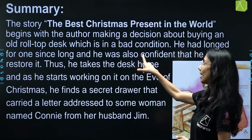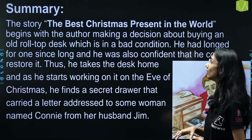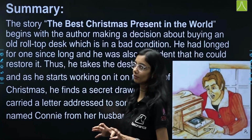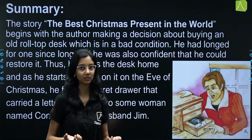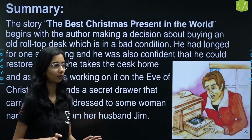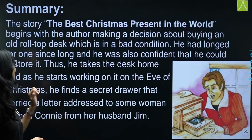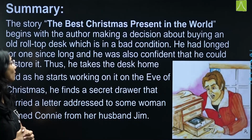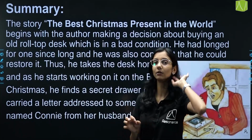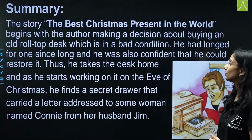Now, which is in a bad condition. He had longed for one since long, and he was also confident that he could restore it. He was very confident that he could fix it, even though it is in such a bad condition, so he can restore it. He was confident about it, right? So he buys it. Thus he takes the desk home, and he starts working on that desk on a Christmas Eve.